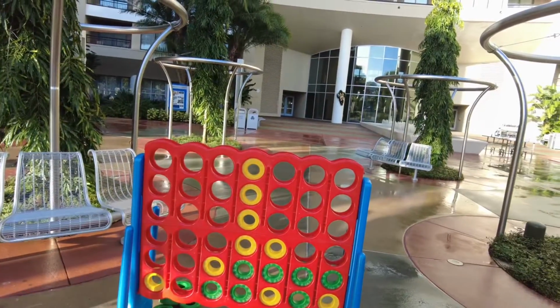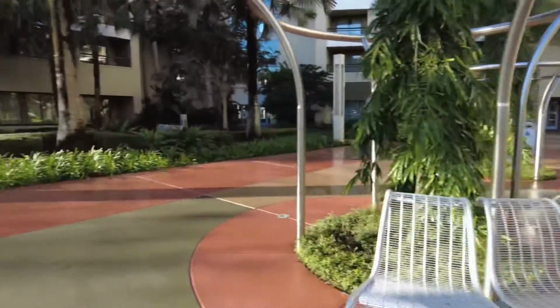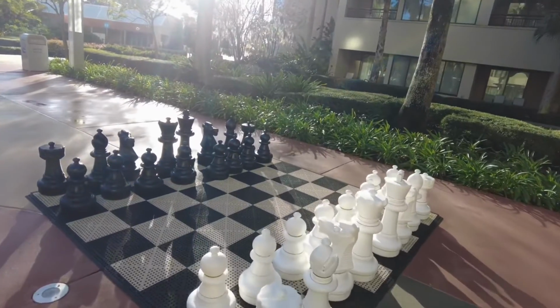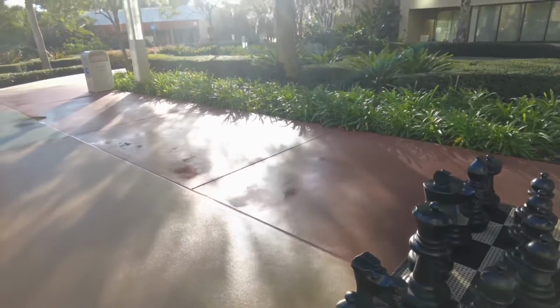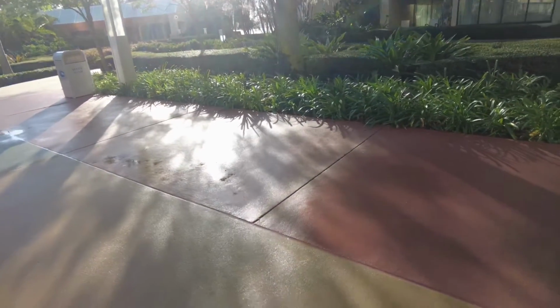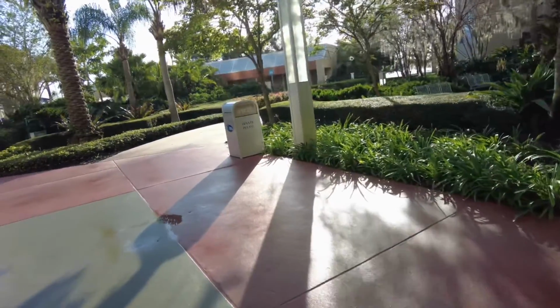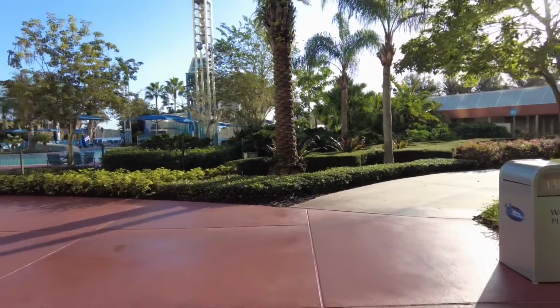So this is pretty cool. They have some big yard style games here. Big old chess sets. Like Brayden said, we don't know how to play chess, but that was our goal last year, and we never got to it. We didn't do it. Maybe we'll make it our goal this year. And then here's the pool over at Bay Lake.